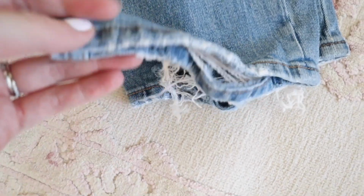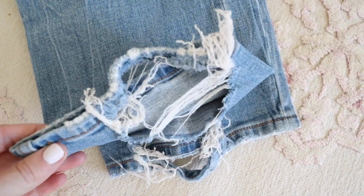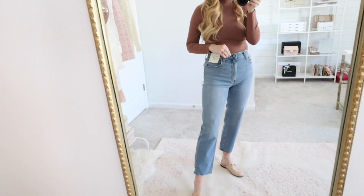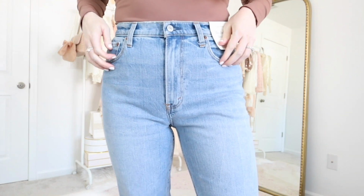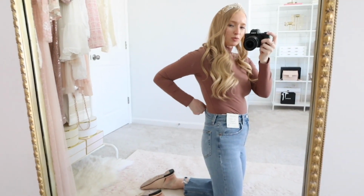I'm actually not the biggest fan of that because it's looking like I didn't put my stirrups on correctly. These jeans do have some veining throughout the leg. They seem to be somewhat consistent because I also bought these in a 27 and they also have that as well. I'm not even going to try on the 27 because these already fit a little more on the snug side. Let's see if they're comfortable to sit in.